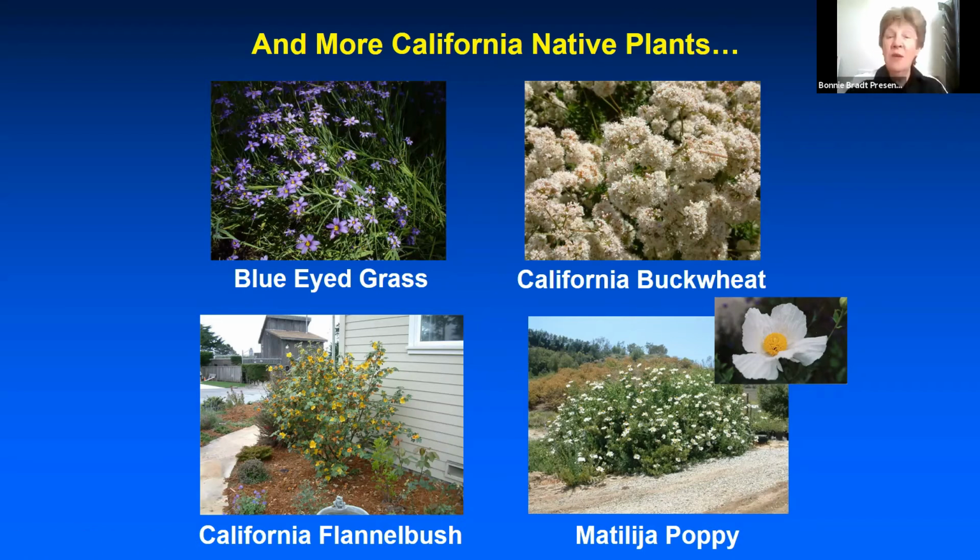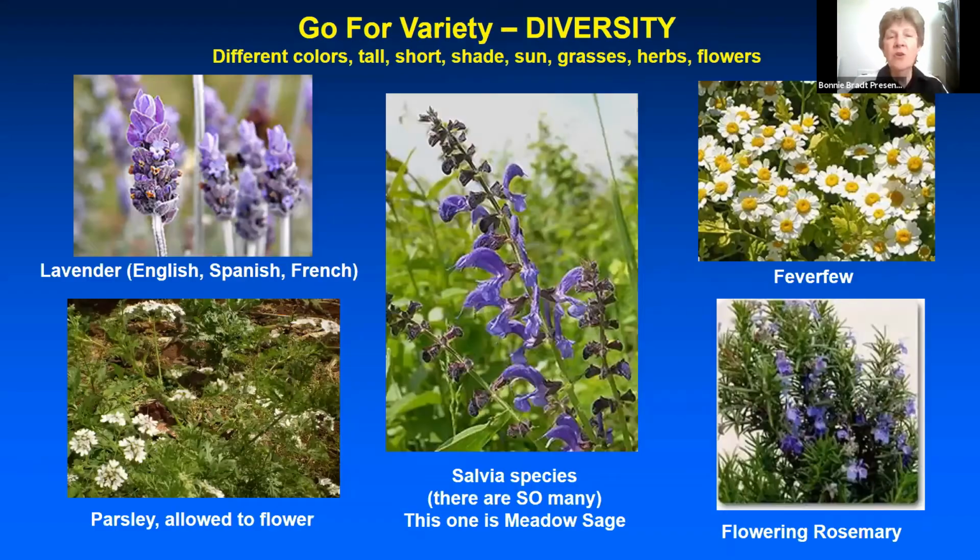But they are not the only ones. If you want to complete the picture in your yard, then go for a variety, diversity, lots of different kinds of plants, different colors, tall ones, short ones, sun, shade, grasses, herbs, flowers, lots of different flowering plants. And that way you will appeal to a variety of insects that you want to bring in. We have the lavender up here, many different kinds. We have parsley down here on the bottom, which has been allowed to go to flower. You can keep one parsley plant without flowers to use in your kitchen and let some of them go to flower for the insects.